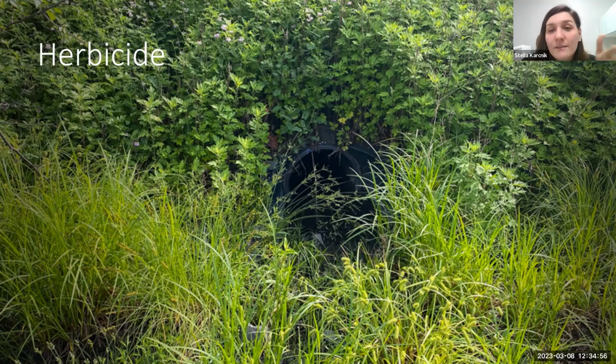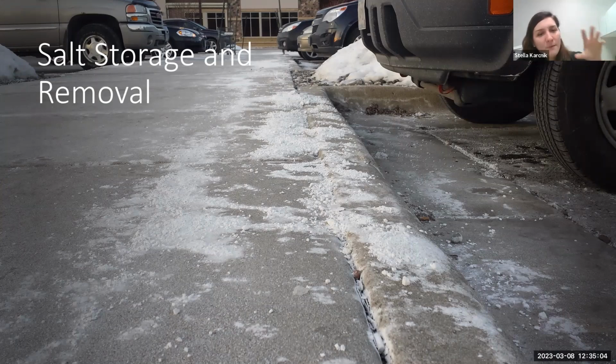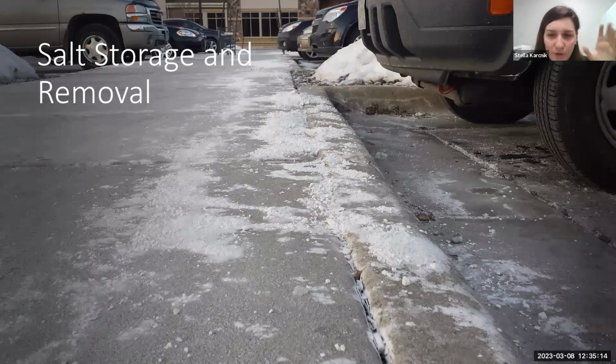This is really overgrown. There's a lot of weeds here. And salt storage and removal, like leaving big clumps of salt or having a very large stockpile of salt uncovered where every rainstorm, it's just washing into the waterway unnecessarily. They're trying to prevent this type of pollution because, like I said, stormwater, it's very developed. It really is adding a lot of pollution to the eventual waterways.